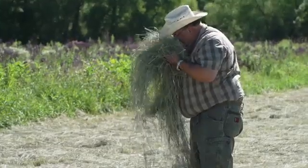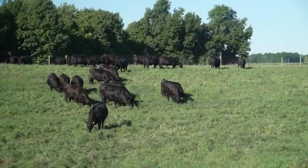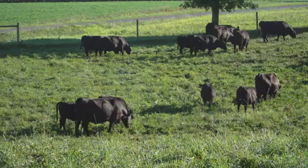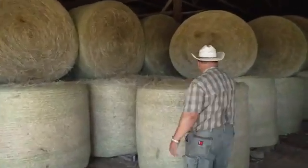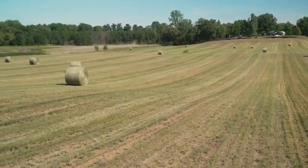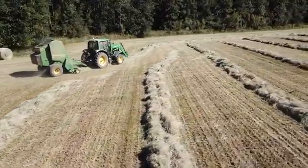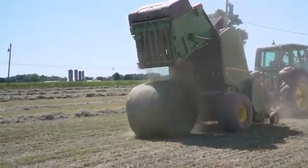Hay in our operation is critical. That gets us through the wintertime. Our cattle don't spend all winter on pastures because the soil gets wet up here. It doesn't allow the cattle to be out all winter long. So that's the reason the hay crop is really critical to us, so we can get through the winter. Our hay season here starts at the end of May and runs all the way through October. We're constantly baling hay, whether it be silage or grass or alfalfa, straw, bean stalks, corn stalks, we bale everything.